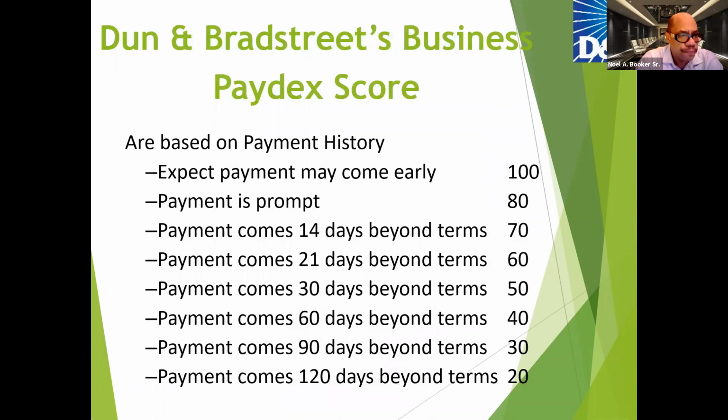Now, with business credit, Dun & Bradstreet has what they call a PAYDEX score. The PAYDEX score is from 0 to 100, okay? So 100 is the best that you can get. When you have close to 100, it shows that you pay your bills early, okay? If you got about an 80, that means you pay your bills on time.